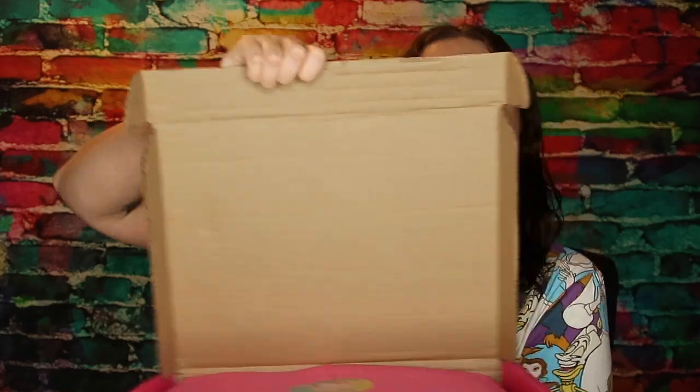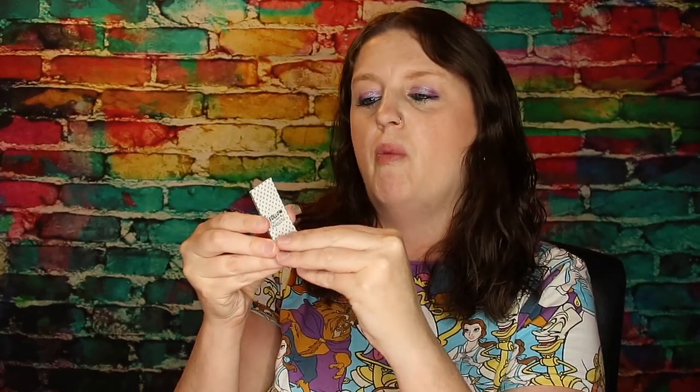So we're just going to dig in and see what we have. Okay, so it says, in the mood to read. They always have really cute stickers. So this is a bookmark. We got a little magnetic bookmark. This is one that you open and then it kind of just wraps around your page. But it says follow your heart. So that's kind of cool. I always wanted to try one of these. So I got one of those.